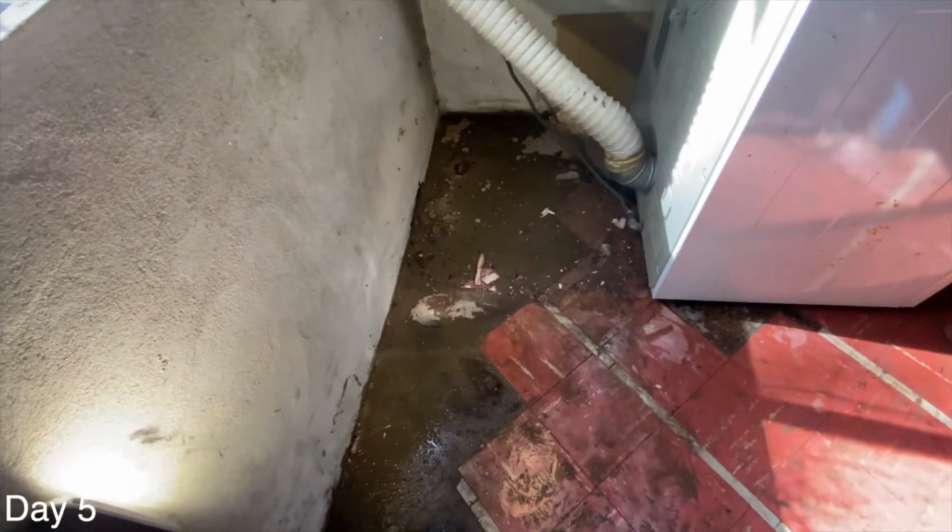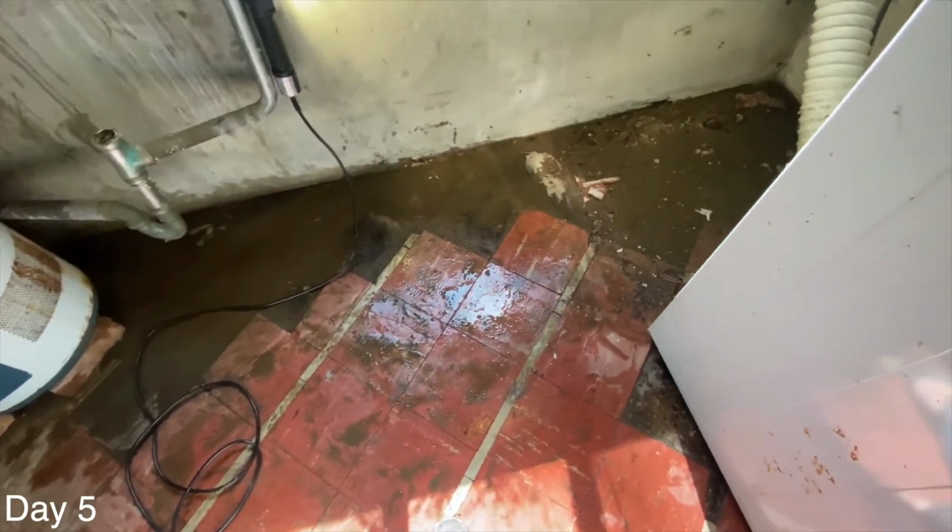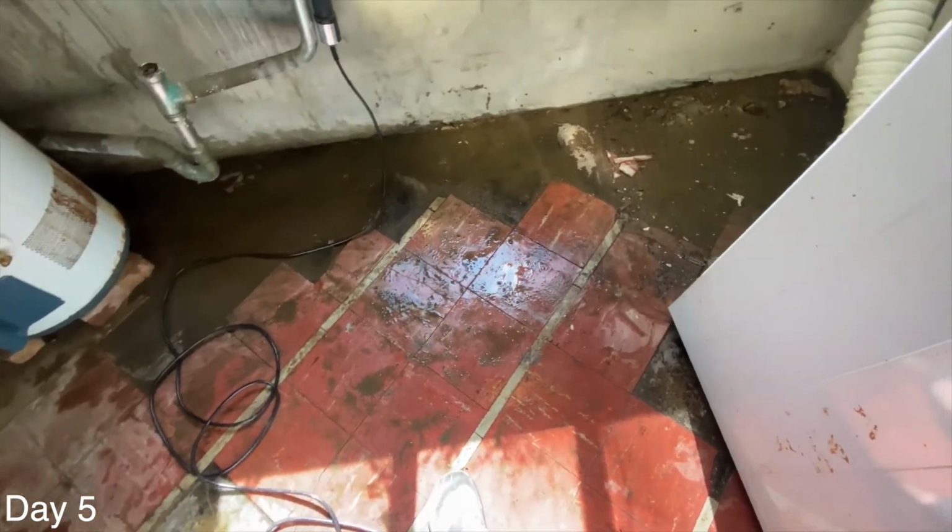But man, it's dirty under there. A few of these tiles have been popping off with just the plastic shovel that I found. So I'm gonna continue to see what all pops off.